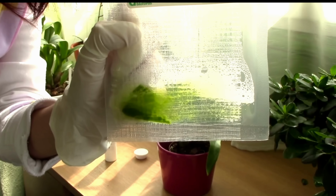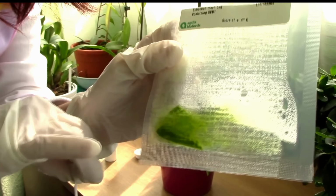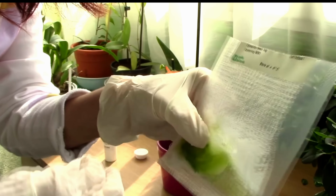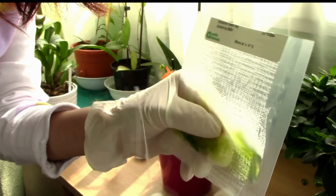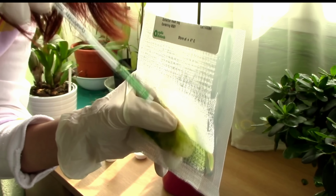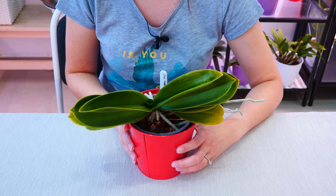Hence, what I'm showing you today is just me assuming that this is a virus based on my experience and what I learned from my experience with the test kits. You can never be 100% sure if an orchid has a virus unless you test it. So take this with a major grain of salt, but by the looks of everything, I do suspect that this is a virus.